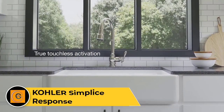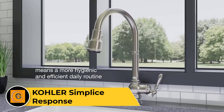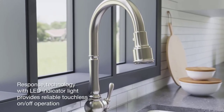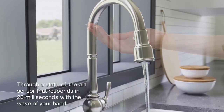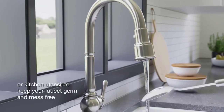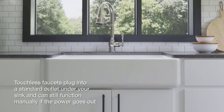Kohler Simplice Response. Kohler is another powerhouse in the home improvement industry, best known for its plumbing products. The Simplice Touchless Faucet allows users to enjoy a cleaner, more hygienic kitchen environment. It features intuitive response technology that is in tune with users' every move. With a simple wave of a hand or the movement of an object such as a pan, the smart faucet turns on or off. Don't worry, not every movement will activate the water. The sensor is precision designed to prevent false activations.